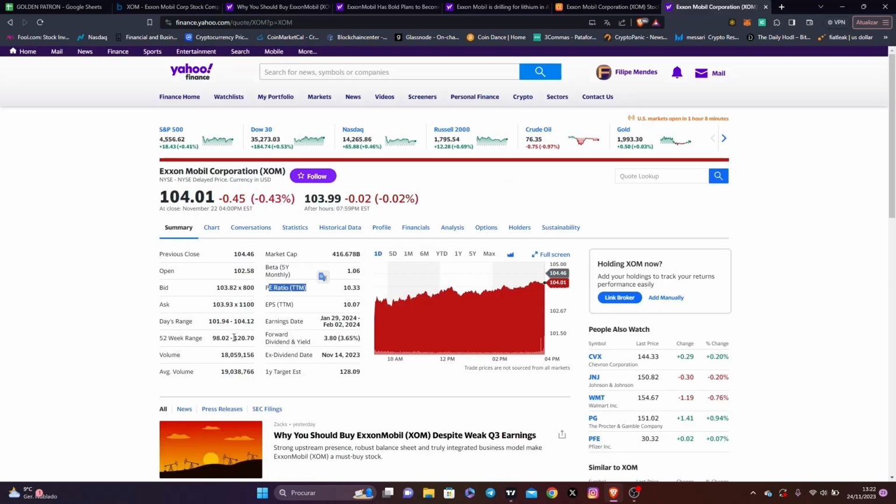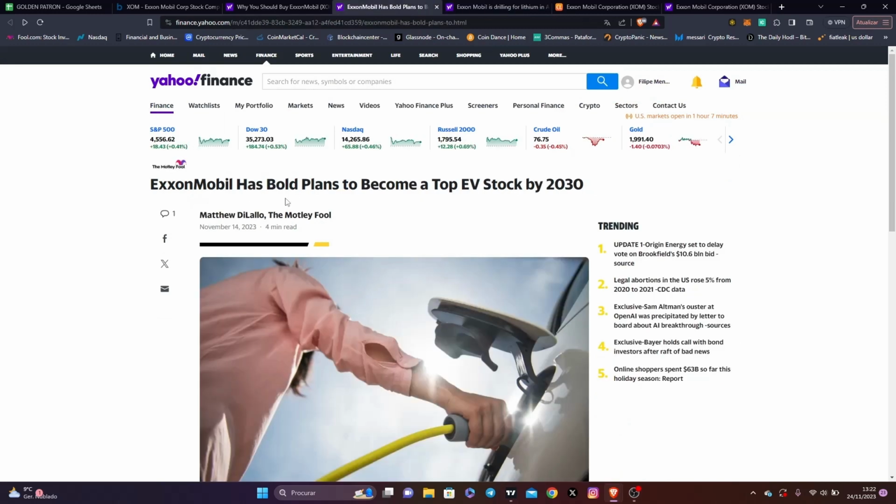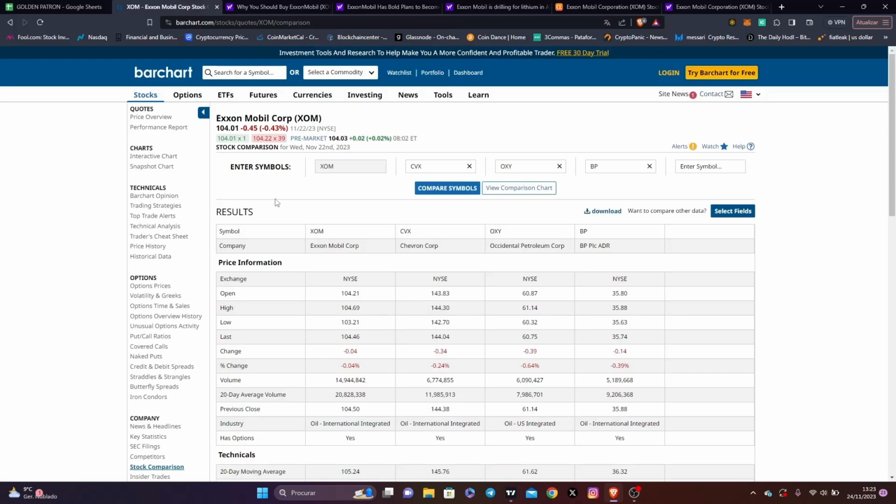If we're buying the company at a discount and sell it at a premium, let's say in 2027 or 2030, we could be seeing an upside of maybe even 100%. Who knows? We are going to do a valuation, but before we move on to that, I'm just going to show a little comparison right here of why Exxon is one of the top ones.